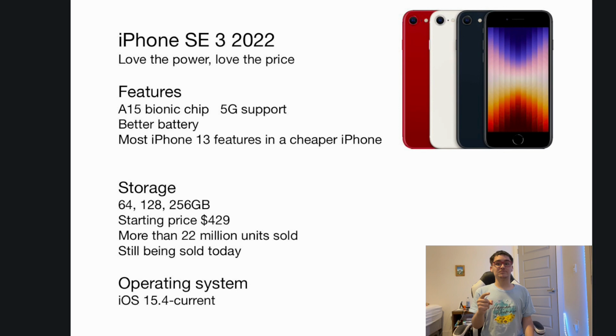And the storage options were 64, 128, and 256GB. The starting price was $429. Apple sold more than 22 million units and is still being sold today. The operating systems were iOS 15.4 up to now.